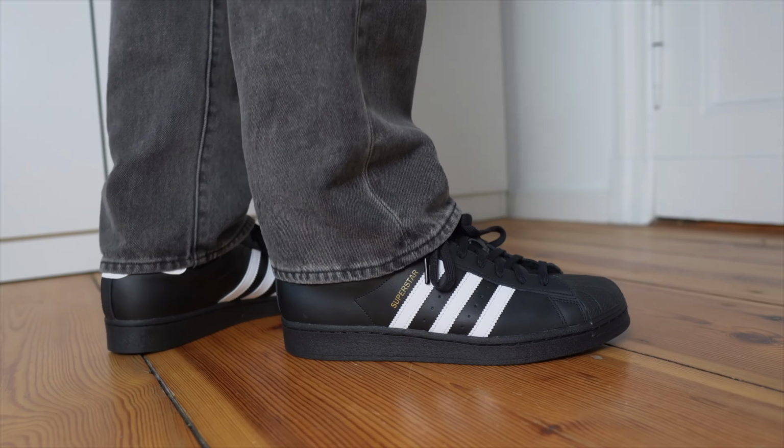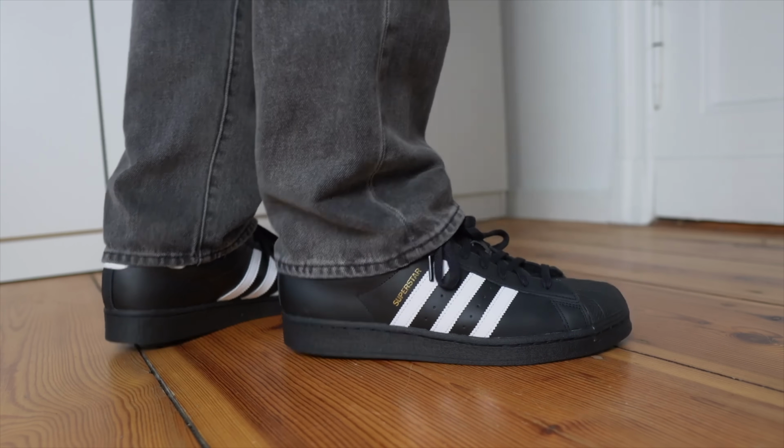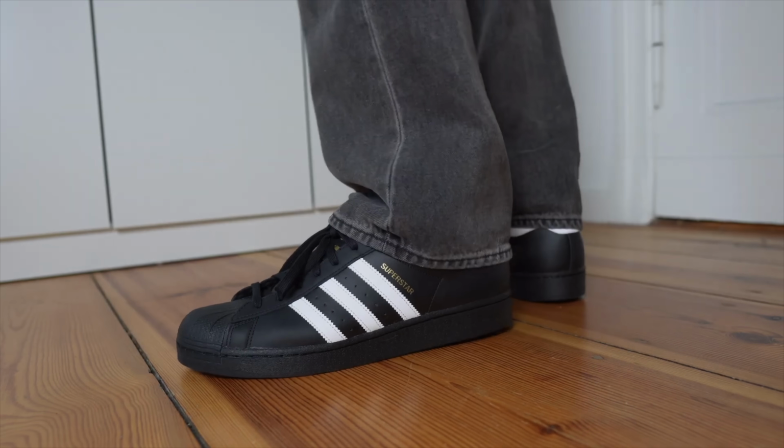And then also with the Superstars, I go a half size down from my true size. I love all of these shoes. I feel like having at least one of them is essential in any rotation.